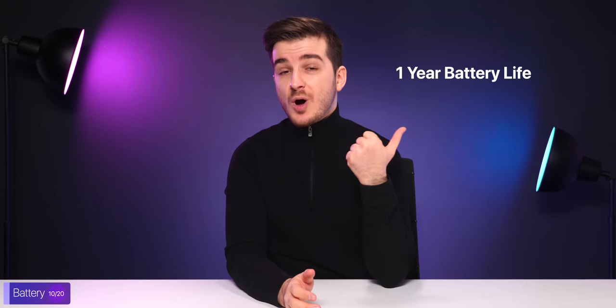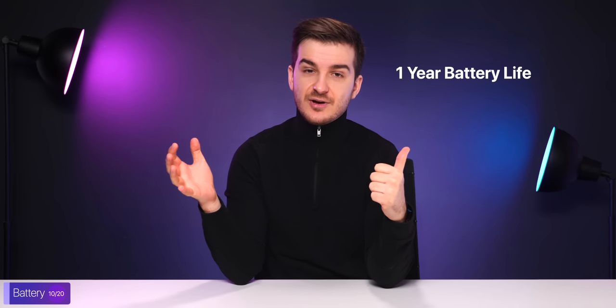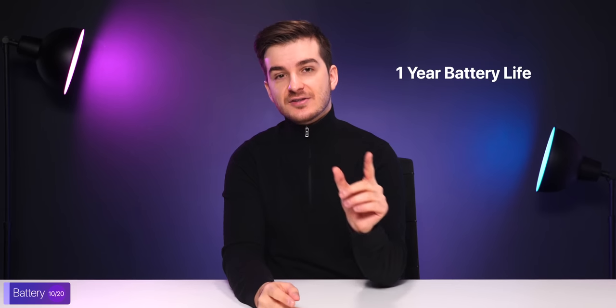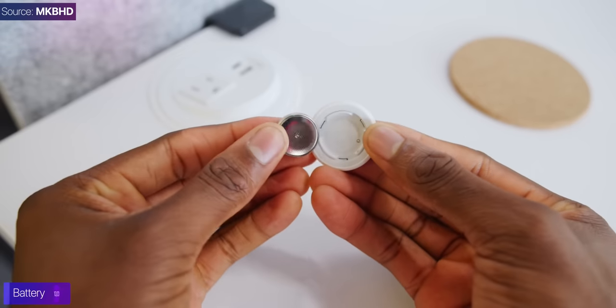But something that's not so bad is the battery life. So they have a 1-year battery life, but this is only when you're not tracking them actively. So if you lose them and you enable lost mode, then I don't think it's gonna be a year, it's gonna be significantly less. But the good news is that this battery is actually user replaceable. So it's a standard CR2032 battery. I was honestly not expecting Apple to allow us to change the battery like that. I was expecting some sort of wireless charging system or MagSafe, something like that, but this is pretty cool. And the replacement process is fairly easy. You just rotate the back, you take the previous battery out, put a new one in, and you're good to go.